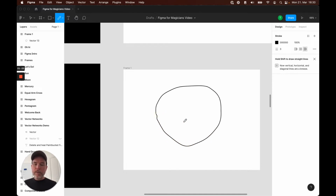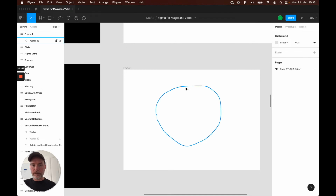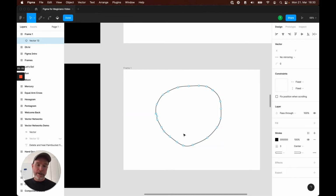But when you do a drawing, it creates a vector network out of what you drew to the best of its ability. It's not going to be perfect, but it's going to be pretty damn good. And this is pretty similar to how any vector drawing program works when you have a pencil tool. So you can hand draw things, and then you can edit those things as a normal vector network. So I'm going to hit V to go into the regular move tool. I'm going to double click to select my vector network, and you can see what it looks like here. It's a regular old vector network.